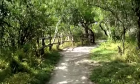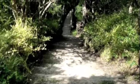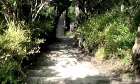It's beautiful. Here you see a boardwalk crossing out over this wet area. We're going to go down in here.